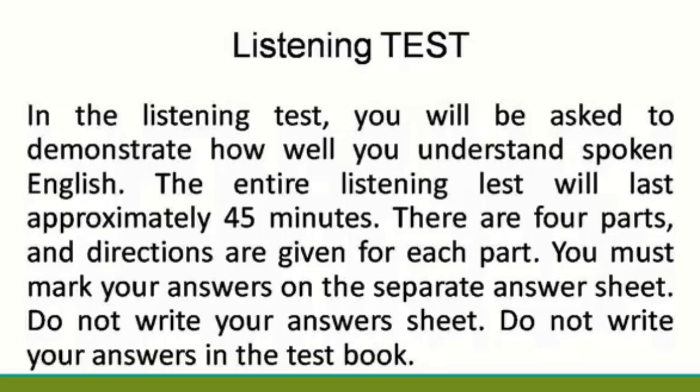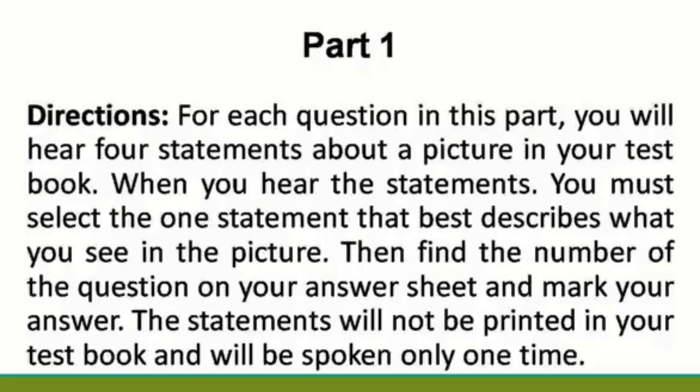Listening test. In the listening test, you will be asked to demonstrate how well you understand spoken English. The entire listening test will last approximately 45 minutes. There are 4 parts, and directions are given for each part. You must mark your answers on the separate answer sheet. Do not write your answers in the test book.